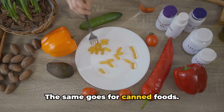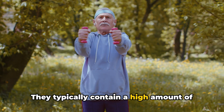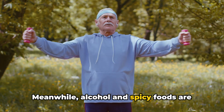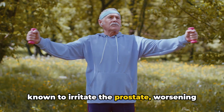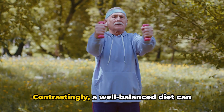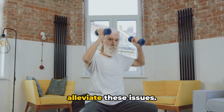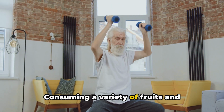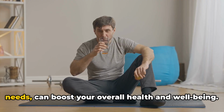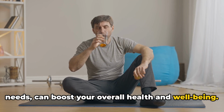The same goes for canned foods. They typically contain a high amount of sodium, which can lead to prostate enlargement. Meanwhile, alcohol and spicy foods are known to irritate the prostate, worsening the symptoms of an enlarged prostate. Contrastingly, a well-balanced diet can alleviate these issues. Consuming a variety of fruits and vegetables, which are packed with the essential vitamins and minerals your body needs, can boost your overall health and well-being.